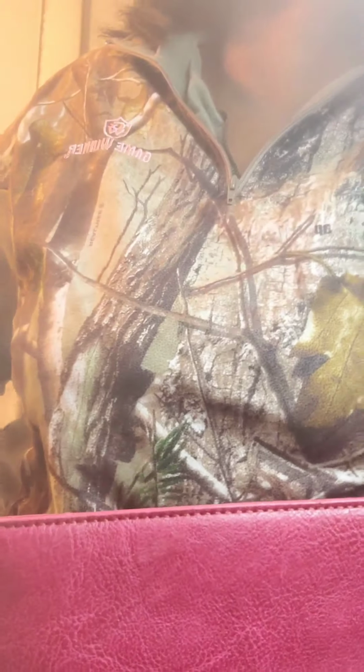Let's see. What does it say right here? The inside. Okay, it says the body 100% polyurethane. Trim 100% polyurethane, made in China. Mixed leather. Like, what is it? Mixed leather. Don't think too much about this mixed leather. Okay.